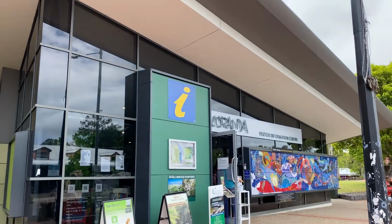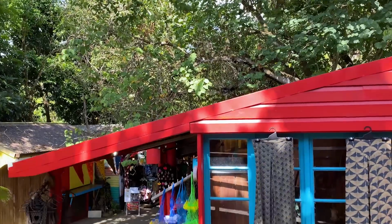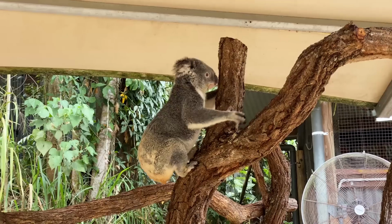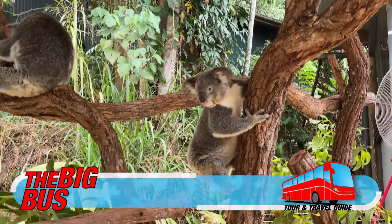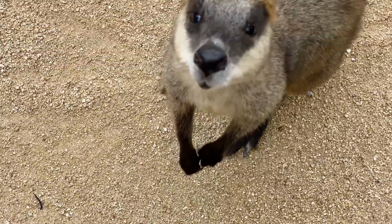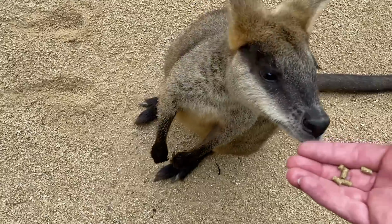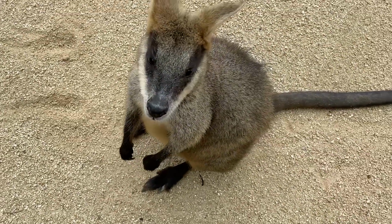Drop by the Tourist Information Centre and take a wander through the rabbit warren of stalls at the original Kuranda Rainforest Market. Kuranda also has a number of wildlife parks. The Kuranda Koala Gardens is home to a wide variety of furry and scaly native critters, some of which you can hand feed and some of which you can't.